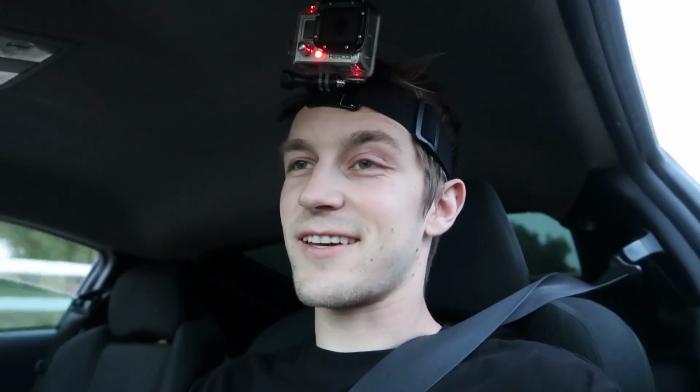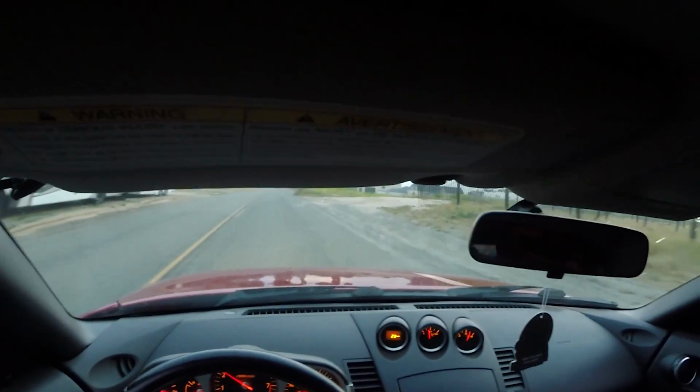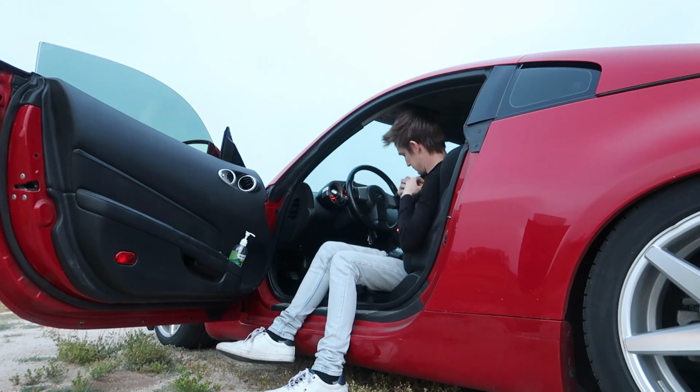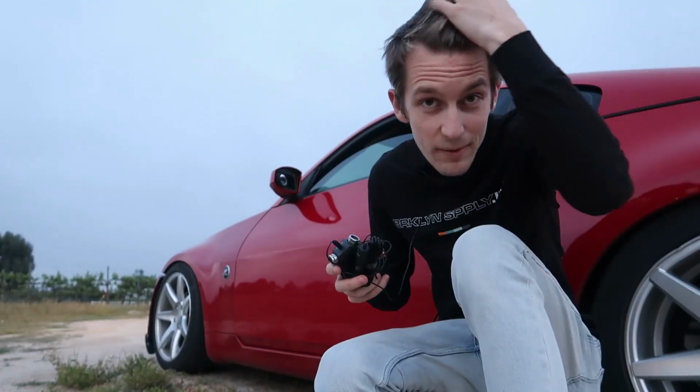I probably look ridiculous. I know, I look ridiculous. You gotta do what you gotta do to get the shots, you know? I mean, hopefully it looks cool. Oh, sounds good though, sounds good. All right, I don't even know where to pull over. Oh, actually. Maybe I could just stop right here at this little piece of dirt. I don't think anyone in particular will care. Hopefully my hair doesn't look terrible.